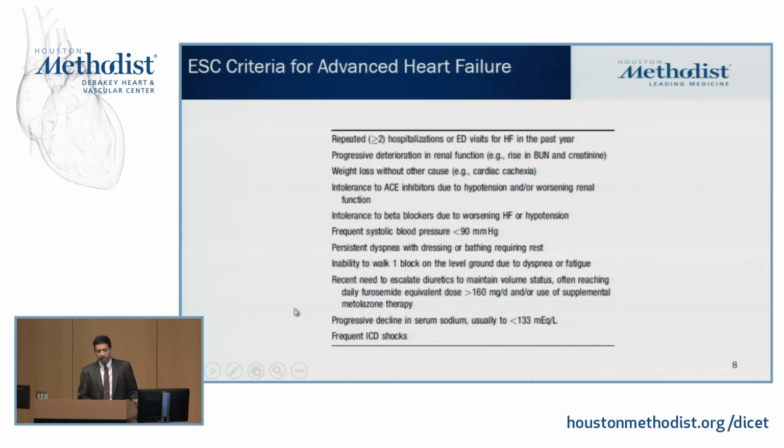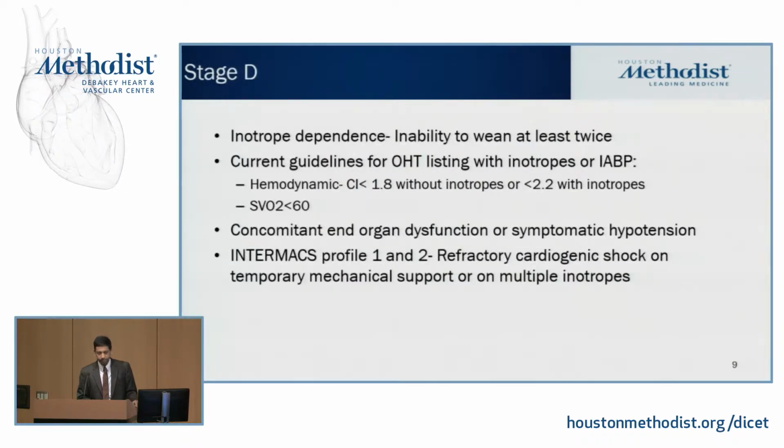Now, interestingly enough, even though there's ESC criteria for advanced heart failure, in MITRA FR, there was no specific exclusion criteria to actually exclude these patients. So some of the patients who went into MITRA FR could have been these patients because they were not a part of exclusion there.